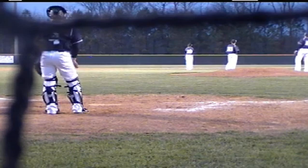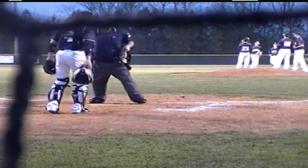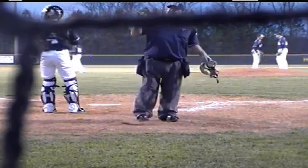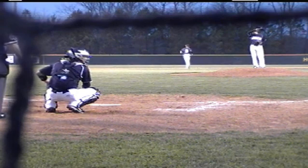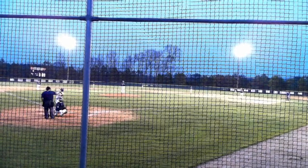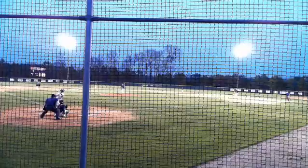There may be a pinch hitter here for Hiram coming up, looks like. Yeah, it's a pinch hitter. Number 1, Jordan Lester, will be pinch hitting for Hiram. We don't know the pitcher's name yet for North. See if you can find out what the pitcher's name is. One of the fans says Edward. Number 16's pitching, but we don't know his name. Edward Turner was the pitcher for the last inning. He had 85 pitches for the game. Lucas Williams is the pitcher for the North Paulding Wolfpack.